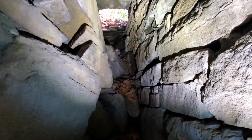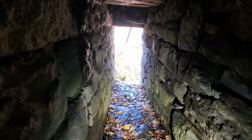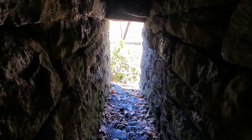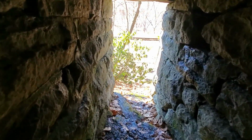Starting to fail, but as you can see right up above, that's where the water would have drained down into. Let me turn it around. And it would have shuttled it right out of this culvert down to the little one below, which would have funneled everything out into the river.